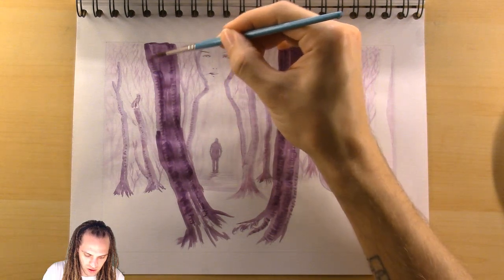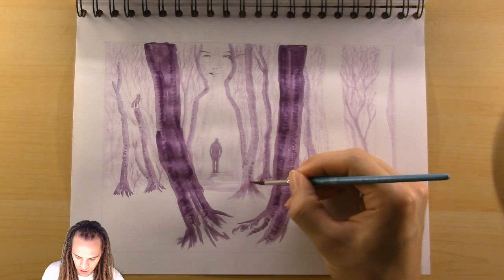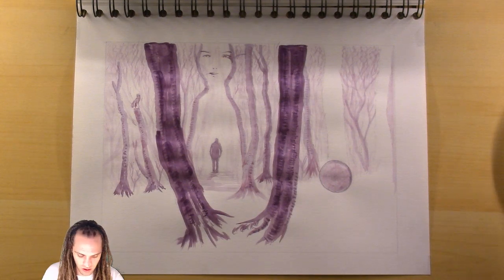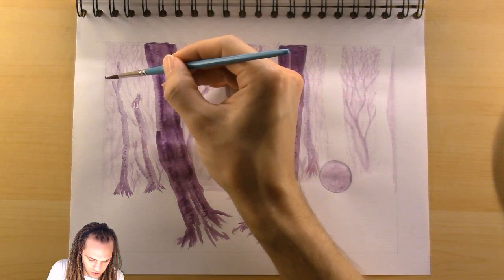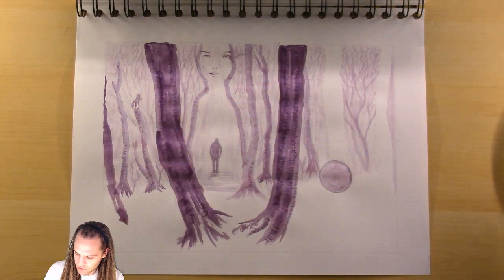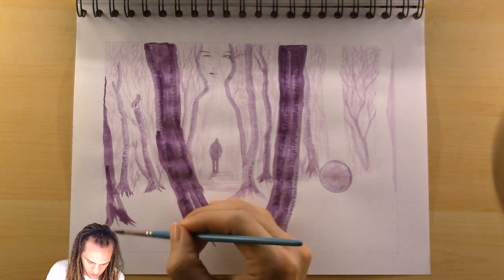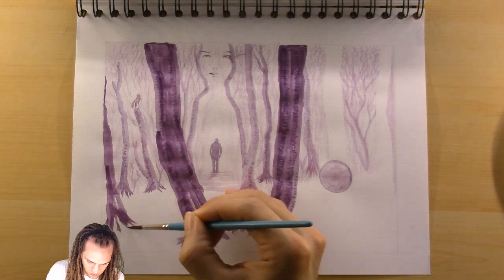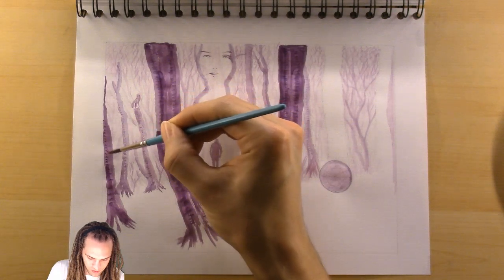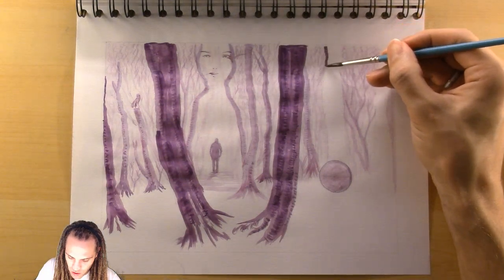I think I might just tap my brush similar to what I'm doing with the tree right here, kind of creating a bark texture, I guess, on the trees just by tapping it. I think I'm just going to do something similar with the ground. I'm going to fill in the rest of these trees before I get too caught up in the details.